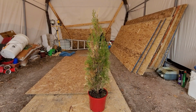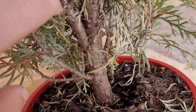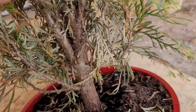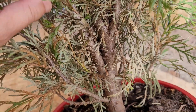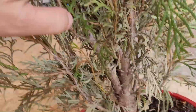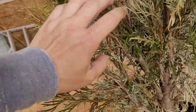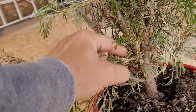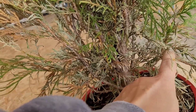Be right back. I thought since we were interrupted, I'd bring you in close to see these branches here. And we have a bunch of branches happening here. This one, it's just weird. I might have to cut it off, but it's actually quite a big branch. And all this growth in here is dry and falling off, so that has me kind of worried.